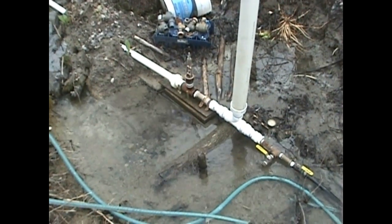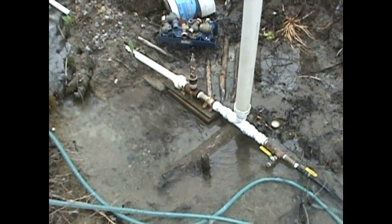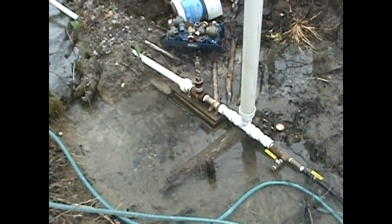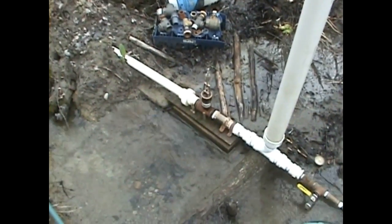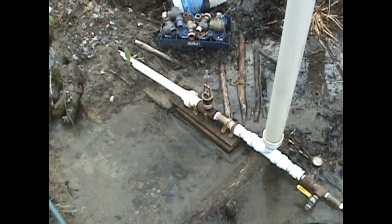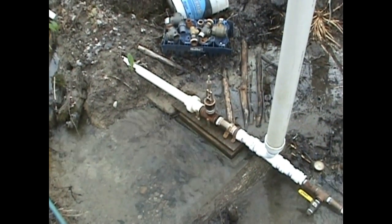So yesterday the ram pump shut down on me, and I wasn't sure what was going on. So I came down and I played with it a little bit, and I figured out that my pressure chamber is leaking.